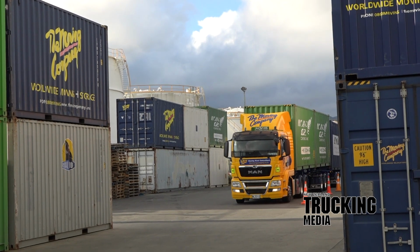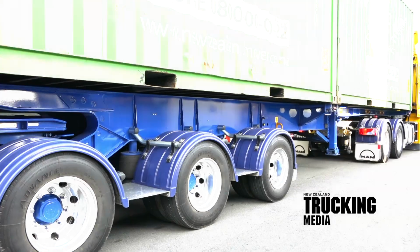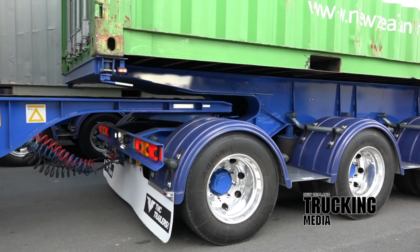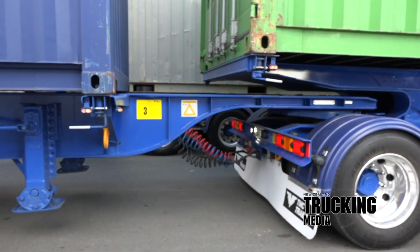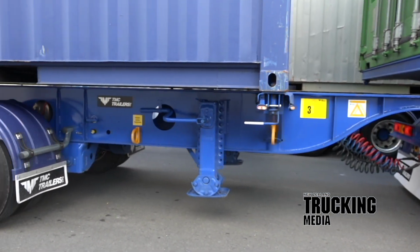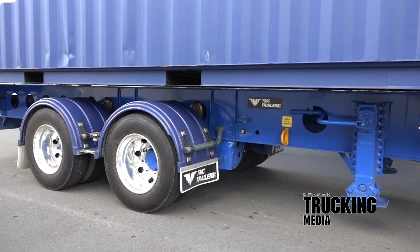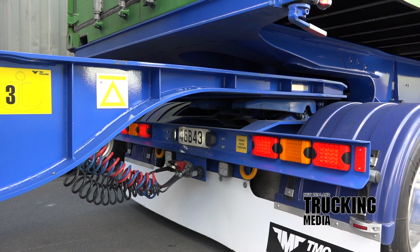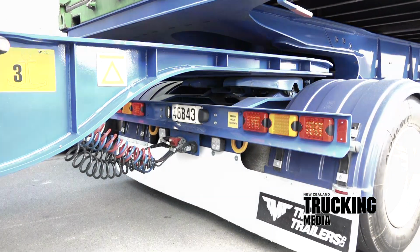The MAN and TMC B-train combination was built especially for the line haul legs. Able to take 3 20-foot containers or a 20 and a 40, the average payload of 20 to 22 tonne including the boxes means that the MAN has a GCM power to weight ratio of 8.8 kilowatts per tonne, 11.8 horsepower per tonne, which is line ball with a 448 kilowatt 600 horsepower truck at 50 max.